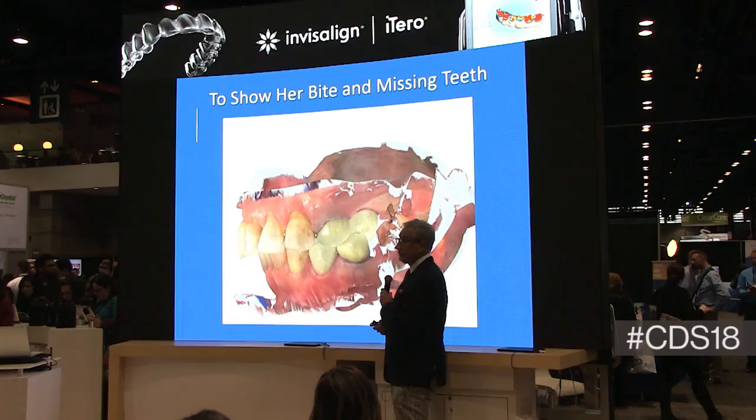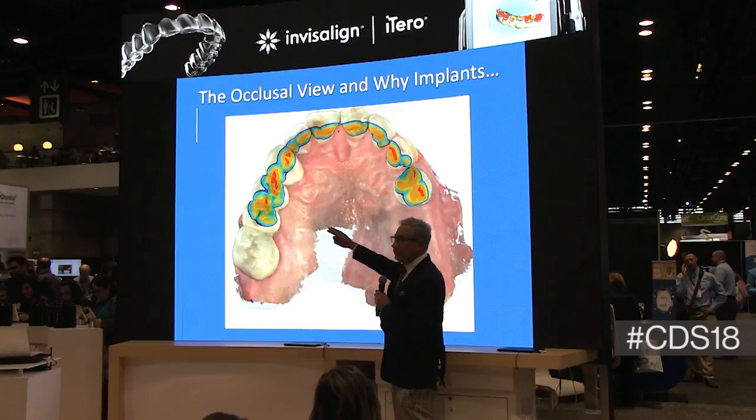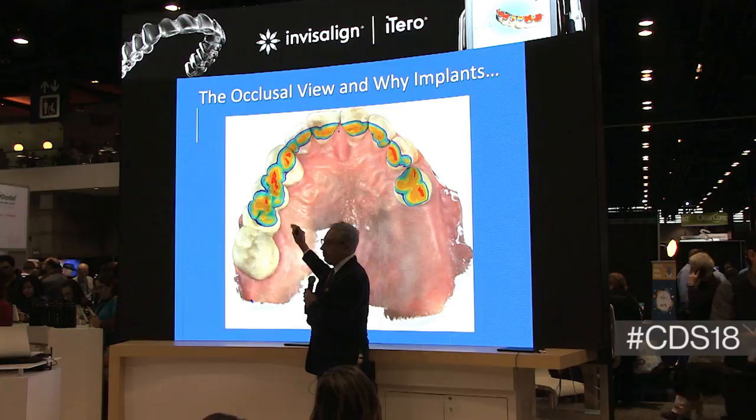This is the visual aspect of what we're doing. This is an occlusal view, an occlusogram. I can look at doing occlusal equilibration, same patient, showing her, if we lose this tooth, now I can even on the cone beam start planning my implants all within that first hour.